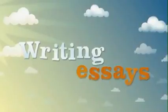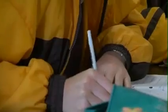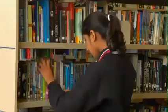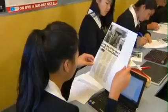Writing essays is a skill many of us have forgotten, so here are some reminders to help you and your child. Some really practical ways in which a parent can help their child. It doesn't matter if they don't know the content themselves.